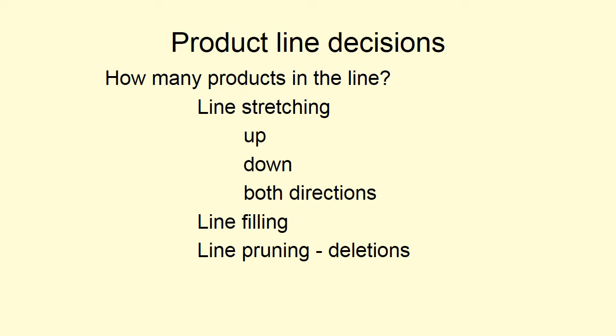Why would you line fill? Well, you might line fill because you need that product in the line because of the competition, or maybe because there is an unfulfilled want and need by consumers for a product in that line. One of the dangers when we put a product in the line is that we'd like customers to sell themselves up from the lower level product, but there is the possibility they might sell themselves down from the upper level product. And of course, we want people to sell themselves up, not down.